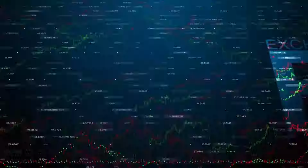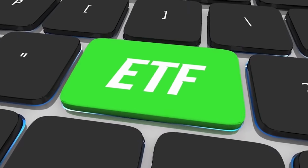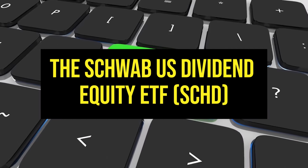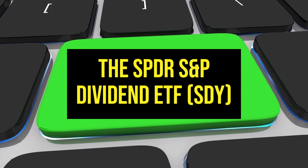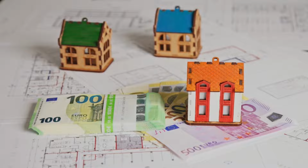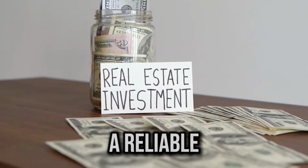In addition to individual stocks, consider diversifying your portfolio with high dividend ETFs that focus on dividend-paying companies. These ETFs provide instant diversification and exposure to a broad basket of dividend-paying stocks. Some top dividend ETFs to explore include the Vanguard High Dividend Yield ETF, VYM, the Schwab U.S. Dividend Equity ETF, SCHD, and the SPDR S&P Dividend ETF, SDY. Finally, real estate investment trusts, REITs, can be an excellent addition to your dividend portfolio. REITs are required by law to distribute at least 90% of their taxable income as dividends, making them a reliable source of dividend income.